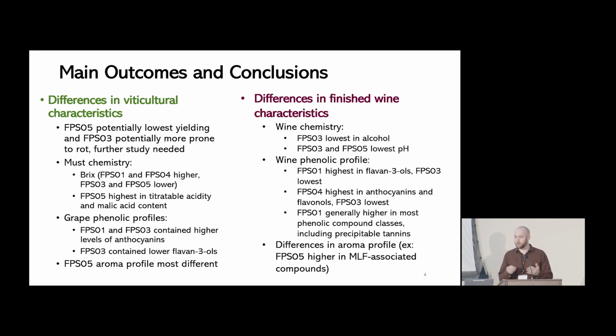In terms of wine chemistry, clone 3 had the lowest alcohol. Clone 1 had the highest levels of flavan-3-ols, and in general, clone 1 seemed to be the most phenolic out of all of them. They were either intermediate or higher levels of phenolics. And finally, clone 4 was higher in levels of anthocyanins and flavonols, which was important for co-pigmentation in young wines.